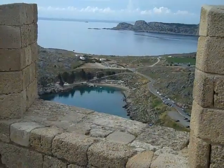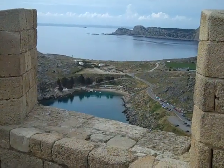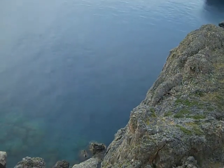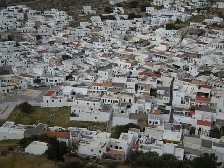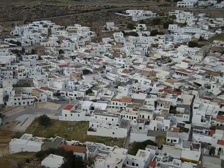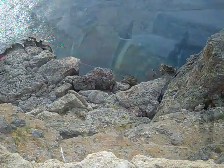The view of Lindos Bay from the back of the temple of Athena. Down from the Acropolis of Lindos, it's pretty far, 425 feet down. Lindos town, viewed from the top of the Acropolis, 425 feet above the town. At the top of the Acropolis, you can see the clear water showing the rocks 425 feet below.